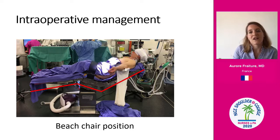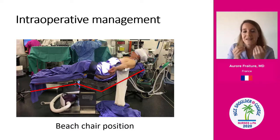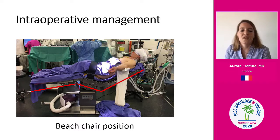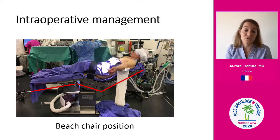The trunk and the head are raised to an angle of 20 to 30 degrees to reduce the venous pressure in the shoulder. Raising the legs will help maintain the cardiac output and the venous return. The legs are flexed to avoid overstretching, and the neck and the head are carefully secured to avoid overstretching the brachial plexus. But patients in the beach chair position are prone to hypotension, mainly due to venous pooling in the extremities, and the lack of surgical stimulation due to an effective block.